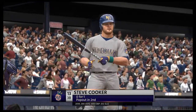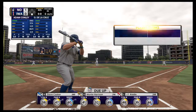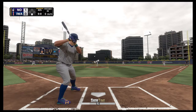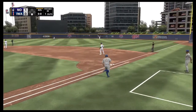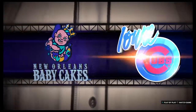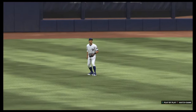Digging in for his second at-bat, Steve Cook. He flew out in his last at-bat. Here's the first pitch to him. Line drive to center field. But this is unfortunately right at him in center field as he takes it in for the first out. Jumped all over that first pitch of the inning, and he didn't miss it. Just wasn't able to steer it in a direction that resulted in a leadoff hit.